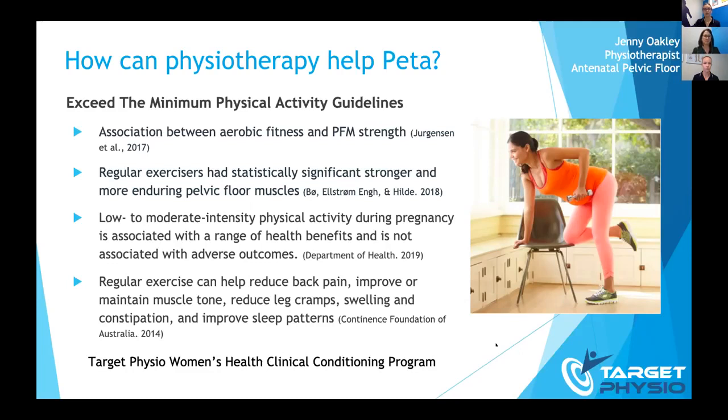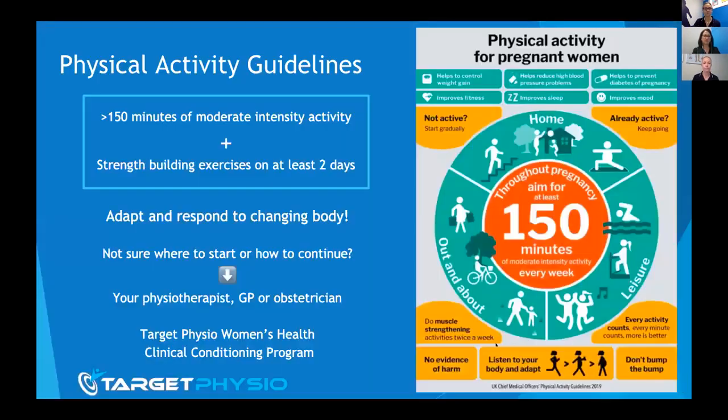And the Target Physio Women's Health Clinical Conditioning Program goes through a lot of these things.